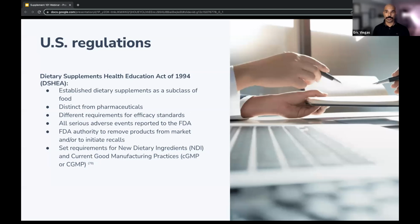New and novel ingredients that have not been on the market before, and current good manufacturing practices, which are sort of like the baseline of quality needs that basically establish documentation, hygiene, and that kind of thing. So the FDA mainly functions as a post-market surveillance organization. Again, they respond to adverse event reports, label claim violations, and they hold manufacturers accountable to uphold consumer safety.